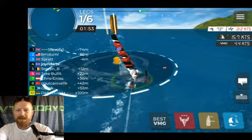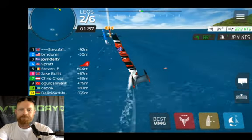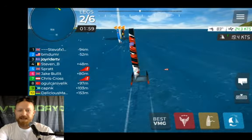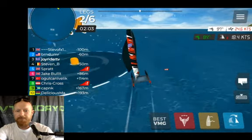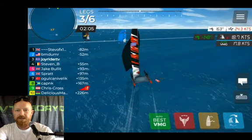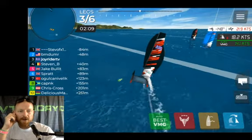There's Spratt picking up the penalty. Oh dear, sorry Mr. Spratt, but it's just a game, man. Right, hoisting the kite nice and early, coming down, hitting B, jibing immediately. So we're going to dish a bit of dirty wind on the American boat there.